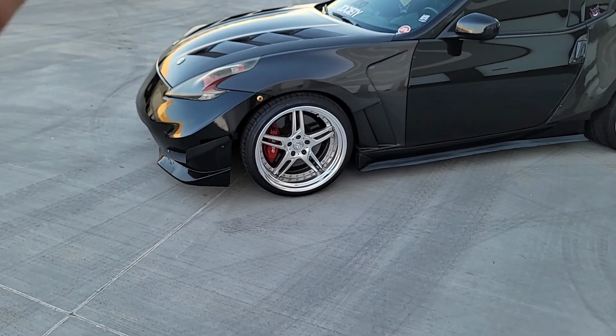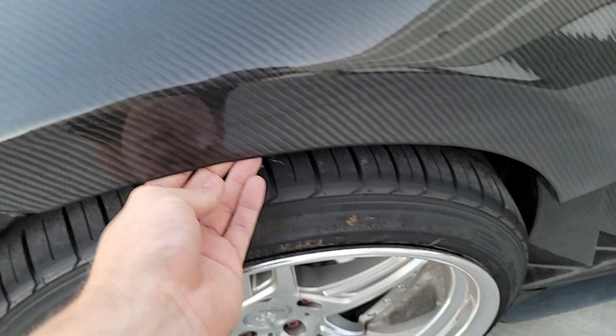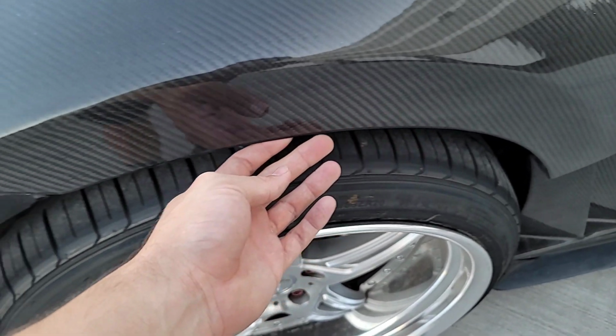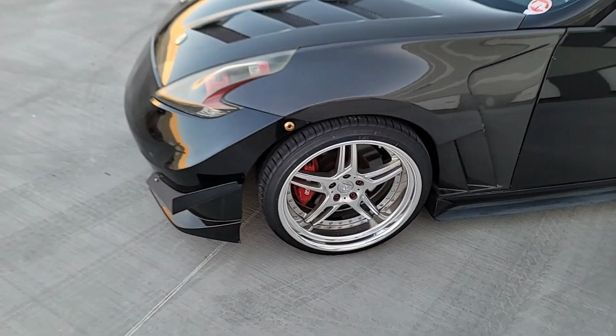I got super lucky that it did go all the way down, especially because I cut the inner part, because I used to have this lip in here on the inside. That for sure would have caused a problem, and it most likely would have cracked the actual fender itself if I didn't cut that off.